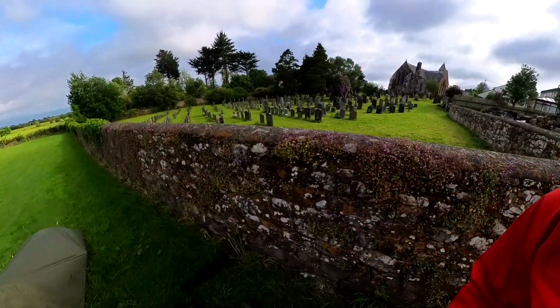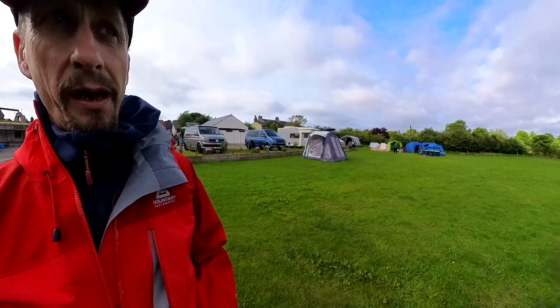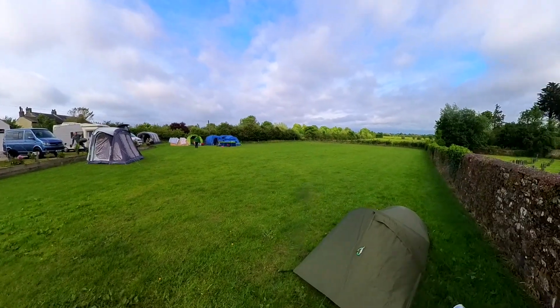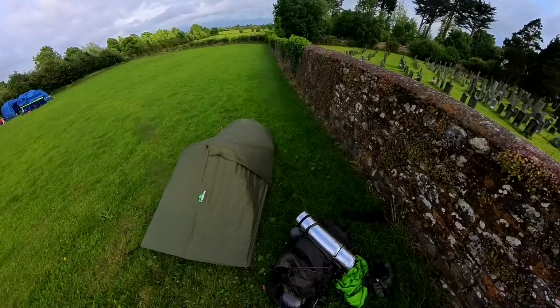What can I say about the campsite? It had wonderful amenities, was a few minutes from the start of my walk, and, well, it was a bank holiday weekend, so I didn't get much more than an ounce of sleep due to the many young families up till 1 AM having a hella fun time.